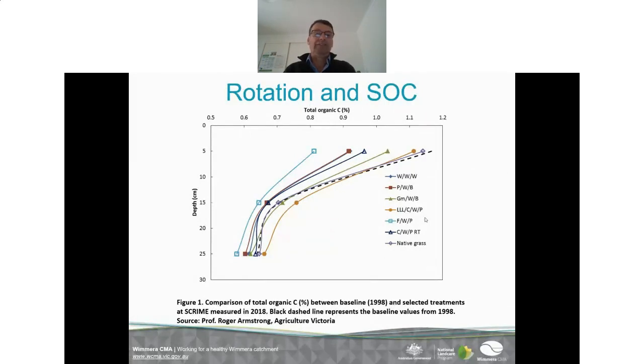On that left-hand scale or axis, it's the depth of soil. At each one of those points is the sampling or testing depth, and each line represents a different crop rotation, and across the top is the organic carbon. So the main thing I want to highlight was the black dotted line is the organic carbon that was measured when this experiment commenced in 1998. And then these other measurements were taken in 2018.